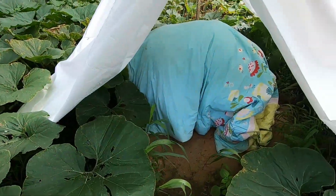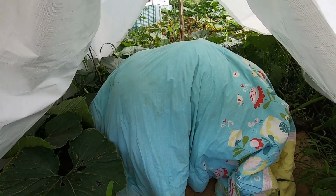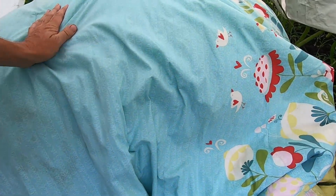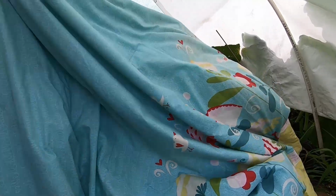Okay, guys. This is Chunk. There's a blemish I want you guys to look at, and I gotta get your guys' opinion on it. Okay, here, let me get the blanket off.